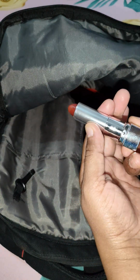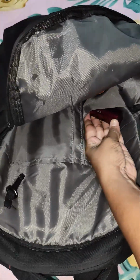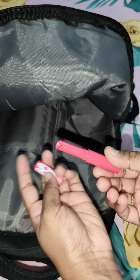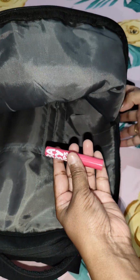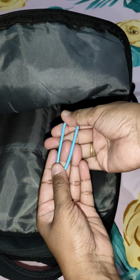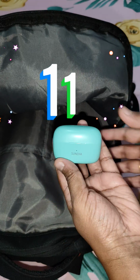Number 8, lipstick. Number 9, lip balm. Number 10, hair band. Number 11, earbuds.